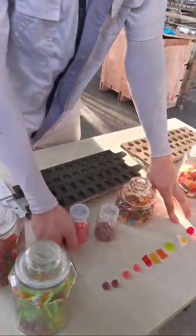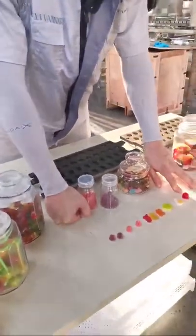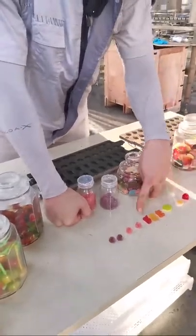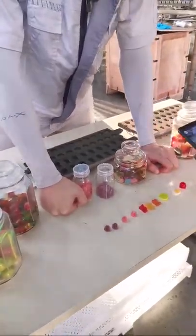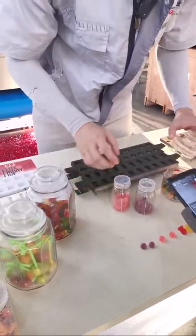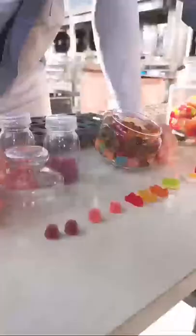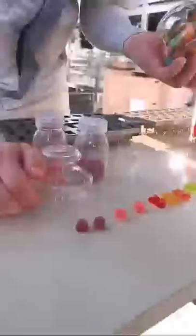Here are the gummies. This one we just made today. Sugar coating, oil coating over here. Here, a bunch. This jar over here as well. See? Double colored. All of a kind.